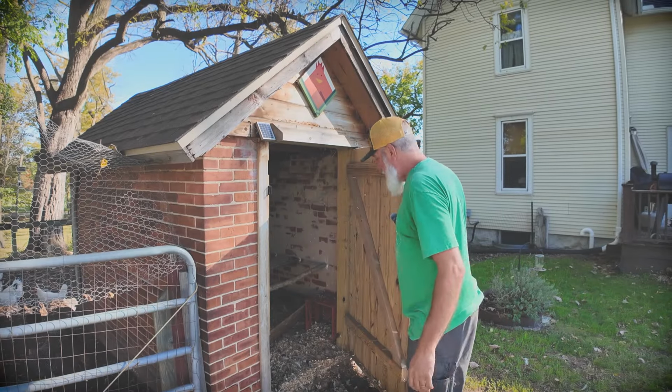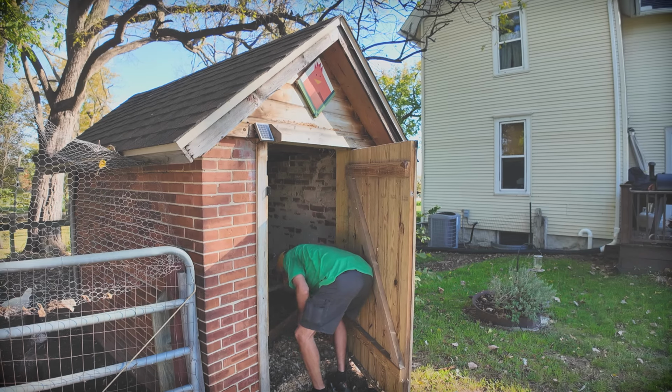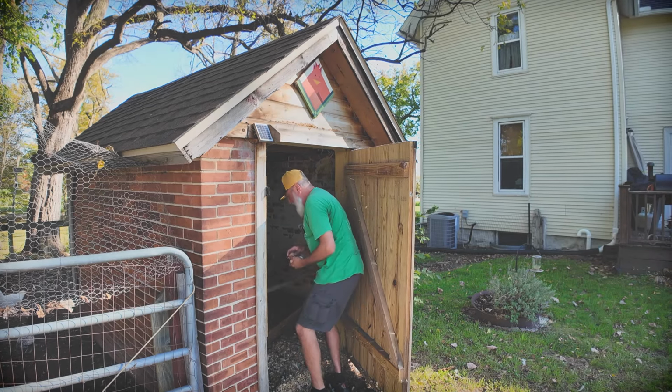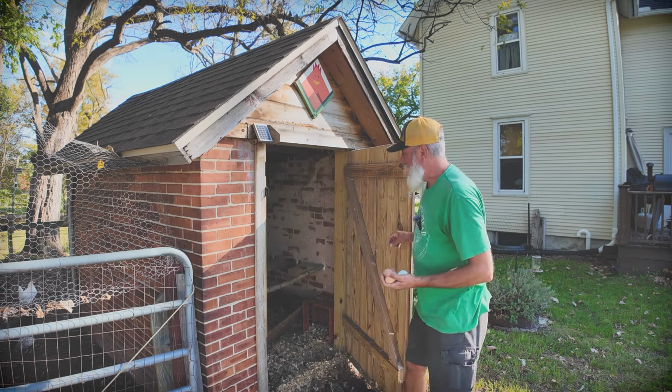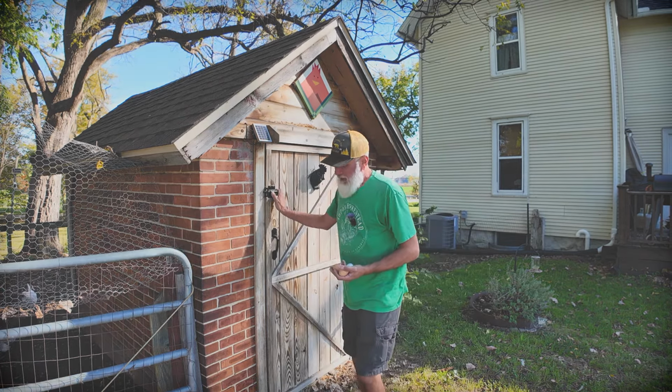Rachel is off at our kids', helping to take care of the brand new grandbaby, which is awesome. I think they really appreciate it. She's having a blast spending time with the little one. He's basically not even a week old, so it's still just sleeps and eats and poops, and that's all it really does.